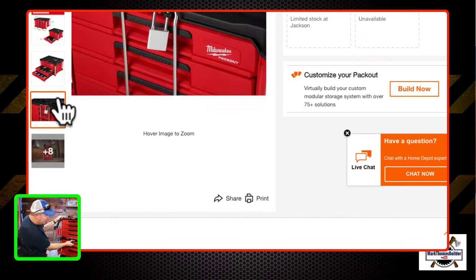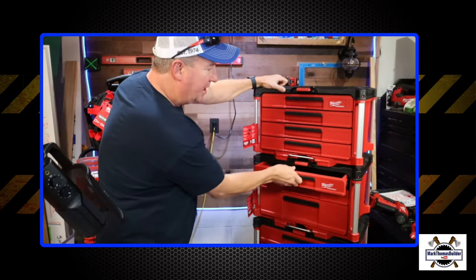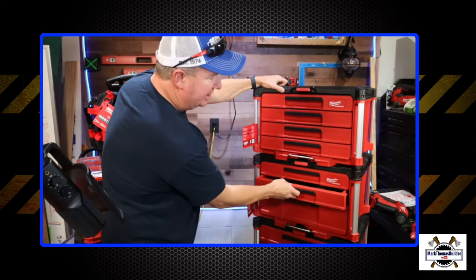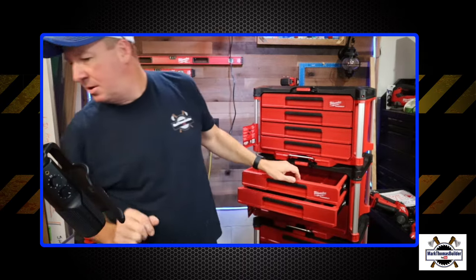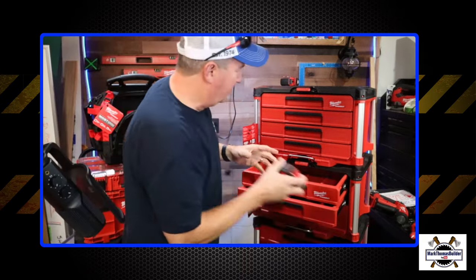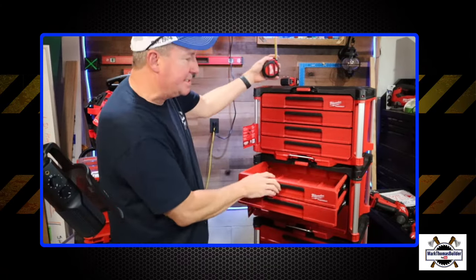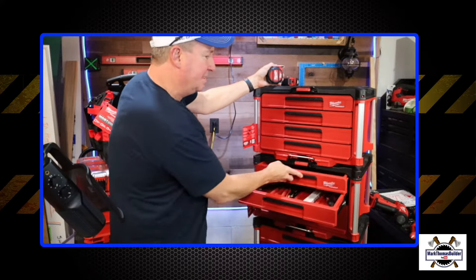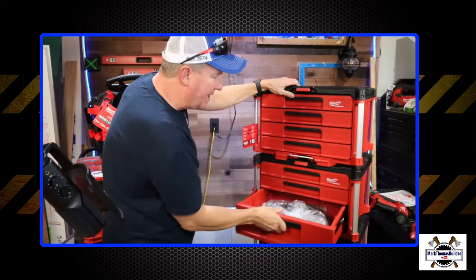So this is right below it. I'll show you the three drawer. Let me go back up here. All right. Right here we have the three drawer. These two are about the same size as this one right here. I think, what did I say, 2.5? So that looks like it has just a little more. It's maybe like 2 5/8. Very close to the same. Then you have this bottom drawer right here.